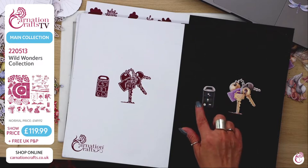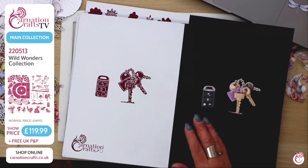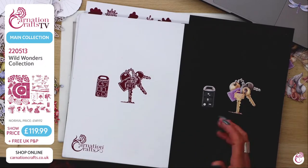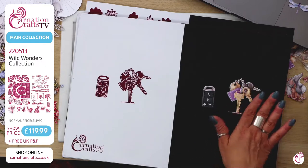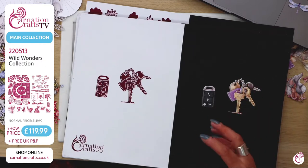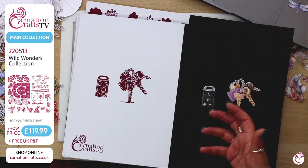And now we have got the car keys. Now, these are a funny one, and I've sort of said this all week, actually, because until you start using them, you're a bit like, why would I need car keys? But they are so lovely. The colourway is gorgeous, so you've got that kind of whimsy. So we're not going in with that very masculine aspect, but we can use them for masculine cards.